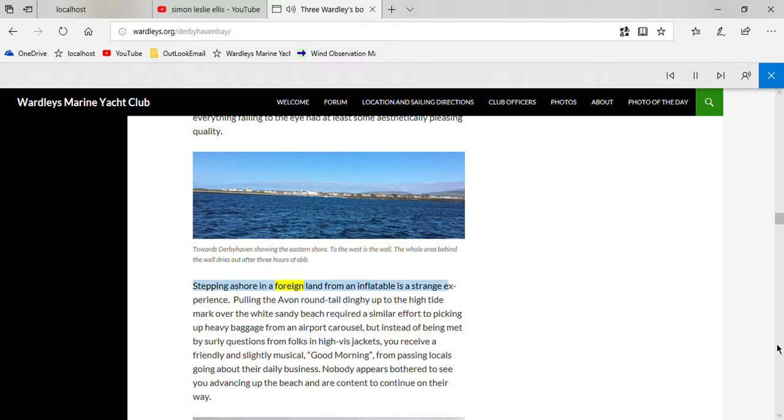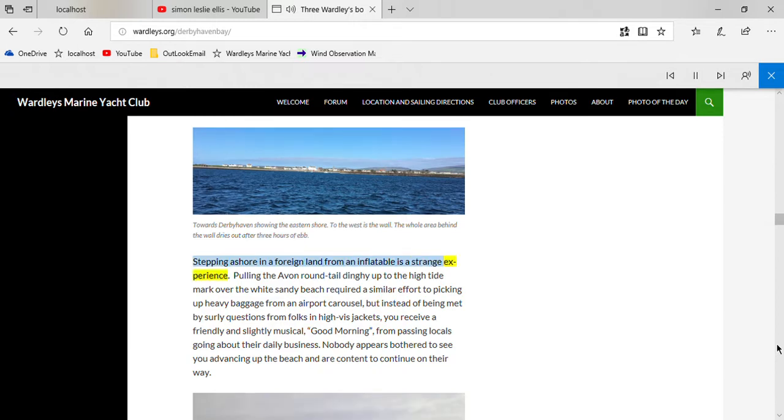Stepping ashore in a foreign land from an inflatable is a strange experience. Pulling the Avon Roundtail dinghy up to the high tide mark over the white sandy beach required a similar effort to picking up heavy baggage from an airport carousel, but instead of being met by surly questions from folks in high-vis jackets, you receive a friendly and slightly musical "Good morning" from passing locals going about their daily business. Nobody appears bothered to see you advancing up the beach and are content to continue on their way.